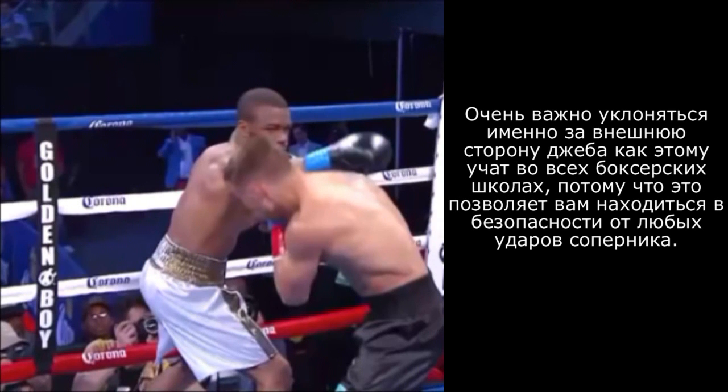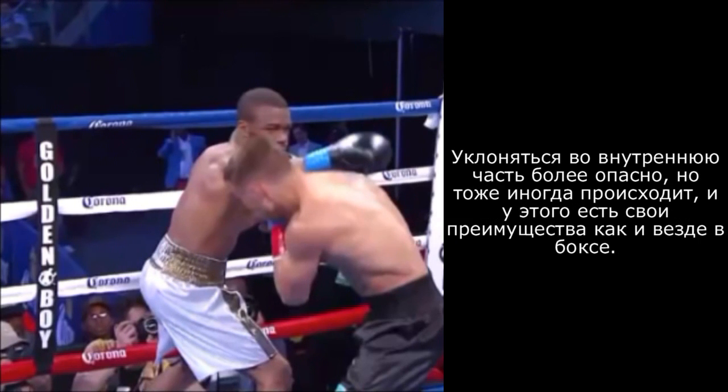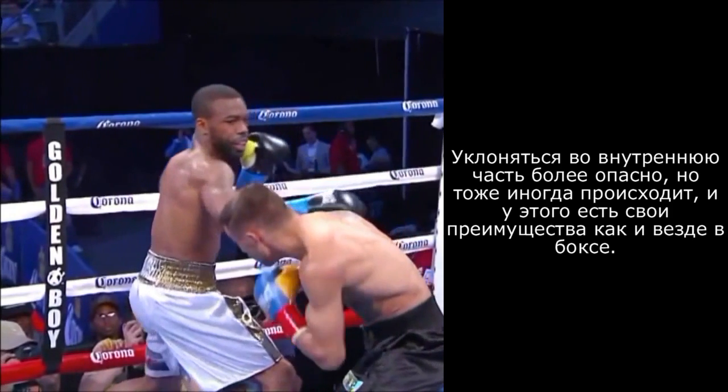It is always safer and more advisable to slip the jab to the outside because it moves your head away from any of your opponent's weapons. Slipping to the inside can be very dangerous, but as with everything in boxing, it does have its uses.